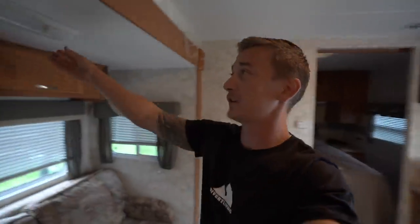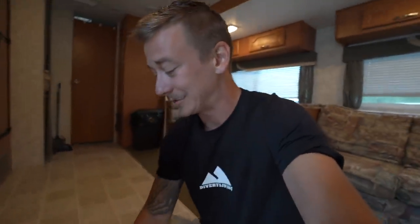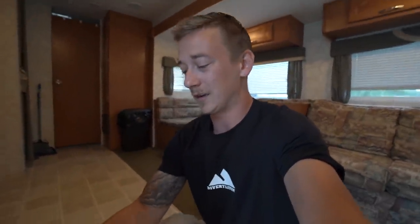So, as promised, I'll do a room tour, little trailer tour, show you what we'll be traveling in. It's a 30-foot Coachman from 2005. It's actually my dad's camper he bought, so when we're working up at the motocross track, we get to sleep with heat and air conditioning in case it gets too hot or too cold.